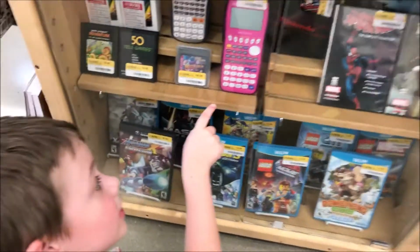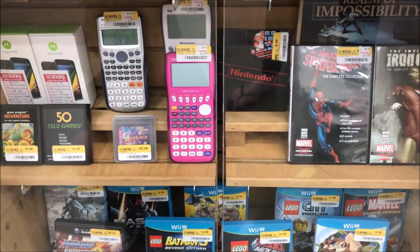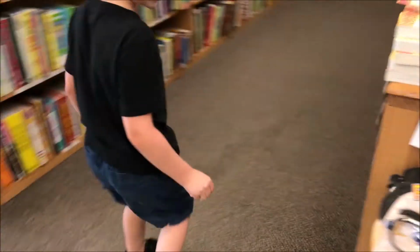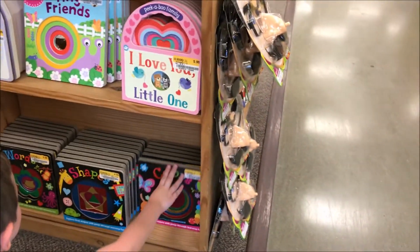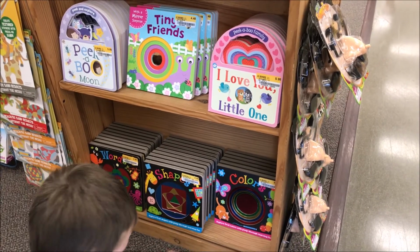What did you just geek out about? What are you excited for? This calculator. He wants a scientific calculator. I want it so bad. What did you find? It's the colors book, the shades book, the words book. I really love these books. You do, so much, don't you?